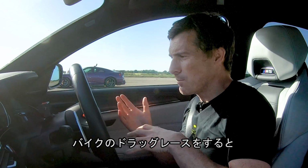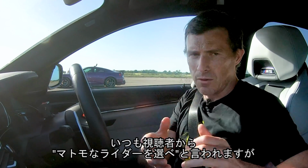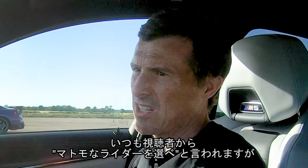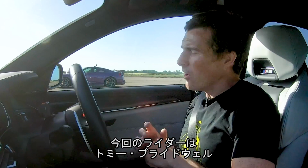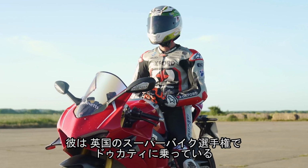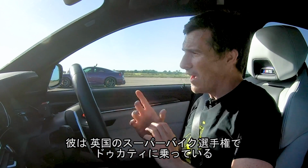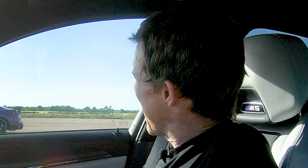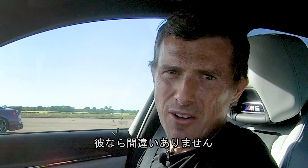Now, I've done car versus bike drag races before, and often viewers go, oh God, why don't you get a proper bike rider to launch the bike, because they didn't do a very good job. Well, I've made sure of that this time. The chap on that bike is called Tommy Bridewell, and he races Ducatis. In fact, the racing version of that bike in the Bennetts British Superbike. If he doesn't know how to launch it, I don't know who does.